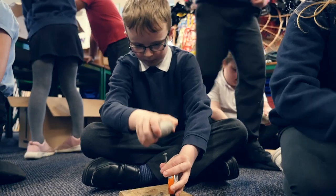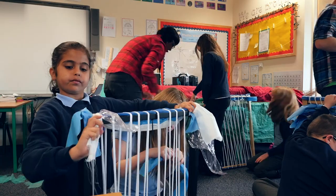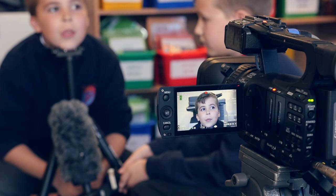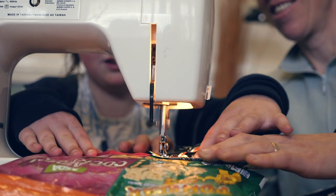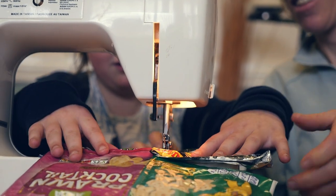We used a lot of creative arts during the project, so that's hands-on making. We've used filmmaking, so they've gained a lot of skills along the way and had a lot of experiences. So it's been a really rounded experience for them, all within the theme of litter. So the idea is that learning is really embedded by coming at it from lots of different angles.